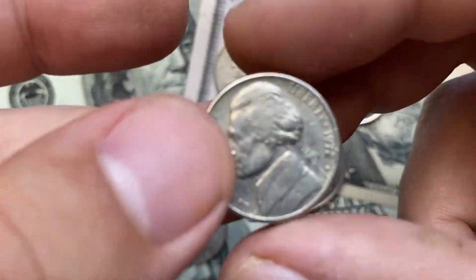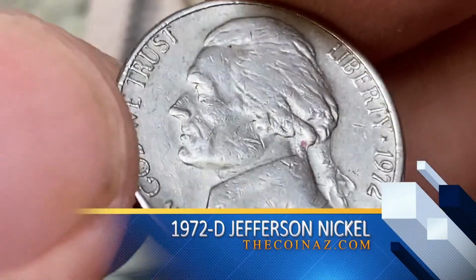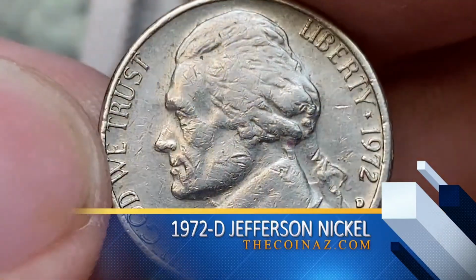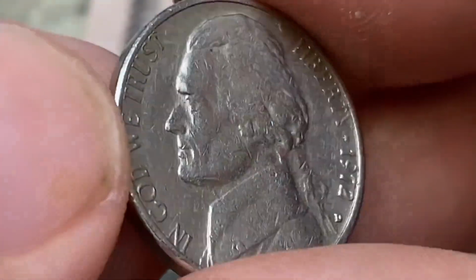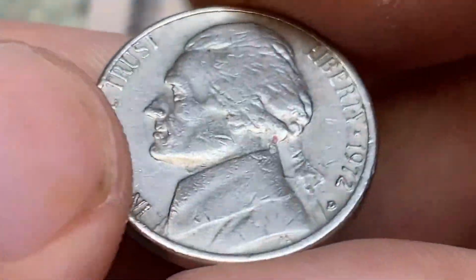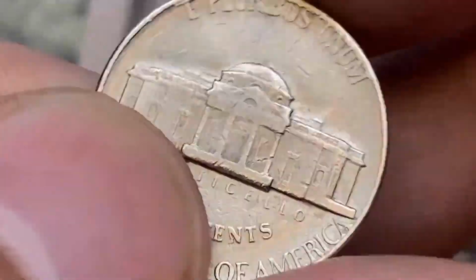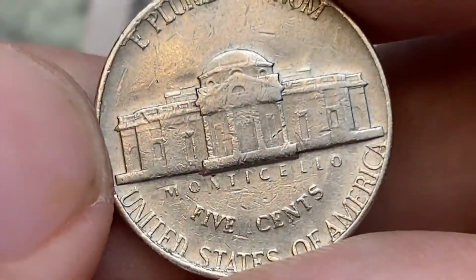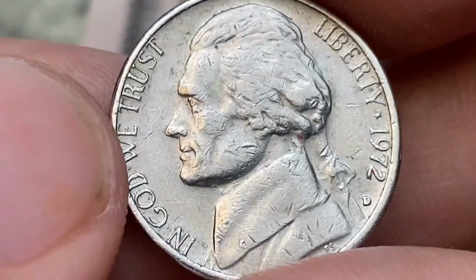Moving on with this 1972 D Jefferson Nickel in circulated condition. Light to medium circulation and strike softness is seen on high points. Also, eye appeal is disturbed by numerous contact marks on either side. Circulated specimens are worth face value, but uncirculated high-end gems with full steps fetch really good sums at auctions. According to the PCGS price guide, MS67 gems with full steps are worth $3,000.